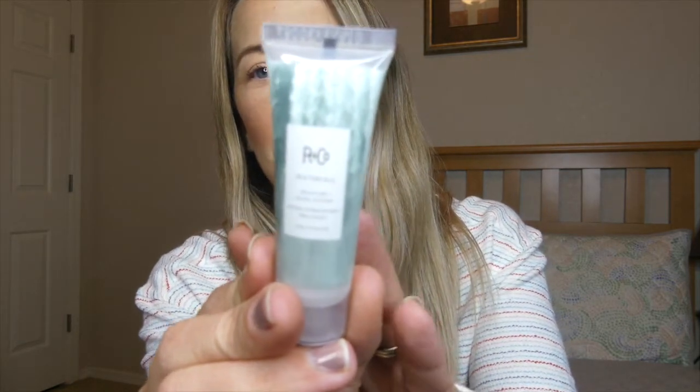Really simple packaging. I like this brand a lot. This just smells super clean, so I definitely will use that. It's just for like hydration and shine. The full size goes for 29 bucks, so I don't know if that's something I would particularly pay for, like basically a hair mask. I don't know. Okay, moving right along.